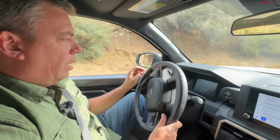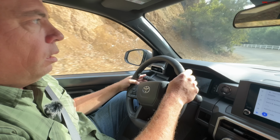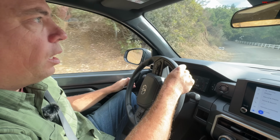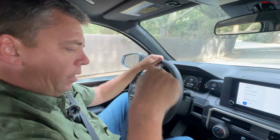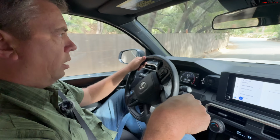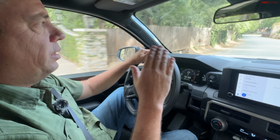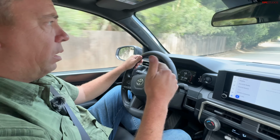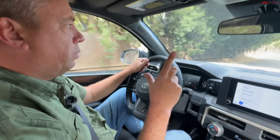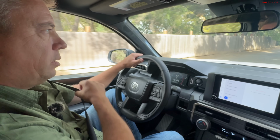So let's go, I want you to kind of get a sense for how it drives. By the way, they decreased the power level compared to some others. If this was a manual 6-speed transmission, the power level would be 270 horsepower and 310 pound-feet of torque, so quite a bit more. But the price will change as well. So they did it just basically to get it as affordable as possible.